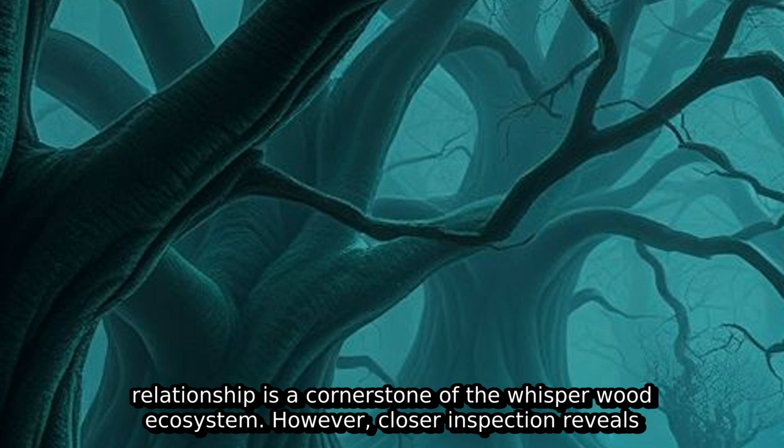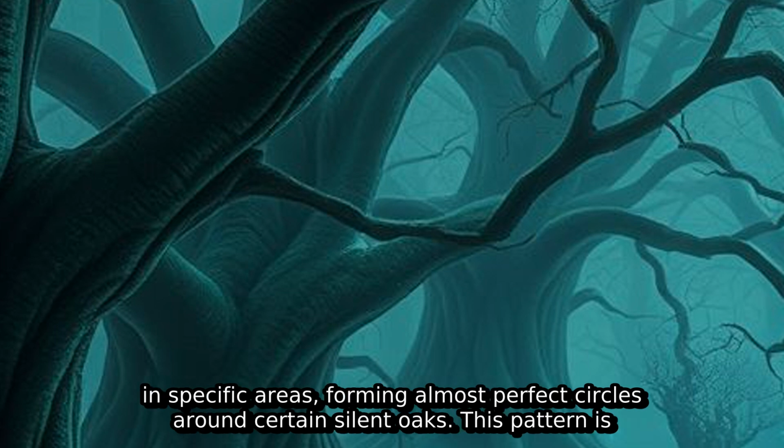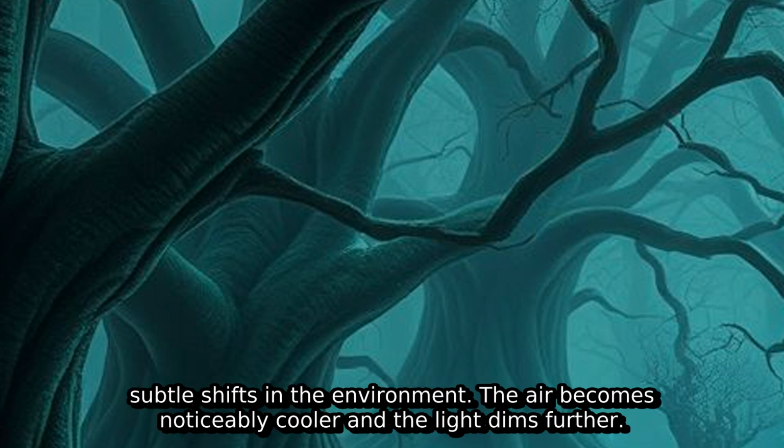However, closer inspection reveals some anomalies. Observe the distribution of the Lactarius indigo. It appears to be clustered in specific areas, forming almost perfect circles around certain silent oaks. This pattern is inconsistent with random spore dispersal and suggests a more deliberate form of propagation. Further investigation is warranted. Moving deeper into the Whisperwood, we begin to notice subtle shifts in the environment.